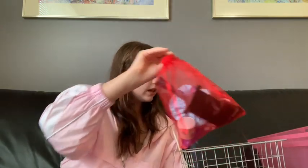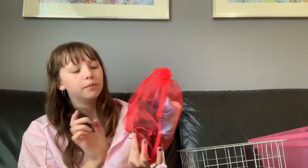This is my kind of essentials. It's not really essential. I have hair ties, two scrunchies, Band-aids, a brush, a comb, a little skincare and conditioner in it. It's not that big of a deal. And then I have a piece of paper.